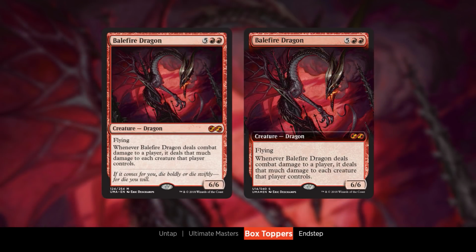Balefire Dragon. This card has only been printed once as a mythic. Yes, in Innistrad. It is a key card in a lot of dragon Commander decks. I have a dragon deck myself. This goes straight in it. "If it comes for you, die boldly or die swiftly, for die you will." It's true. I love the flavor text.